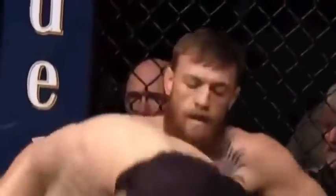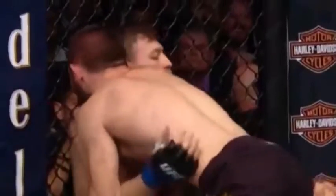Yeah, he's doing it again. Look at him pinch those legs together. He does it different. They cross every single time. He crosses them over each other. He's just so good at squeezing.